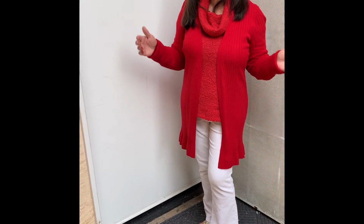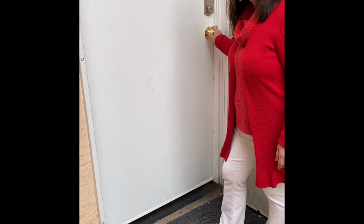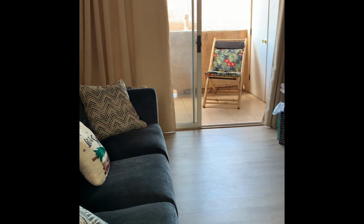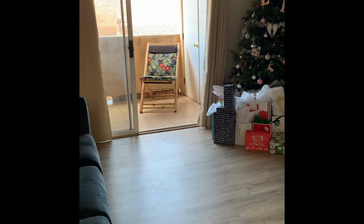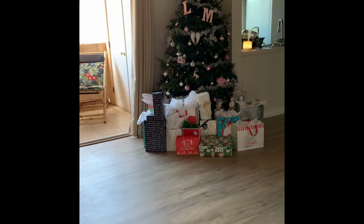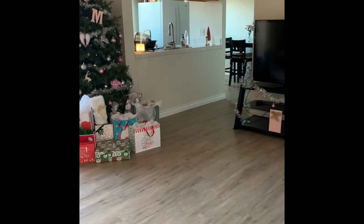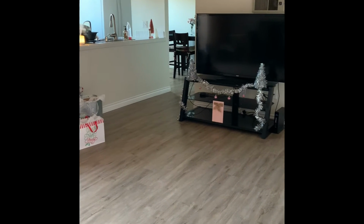Now we're here at the Granny Flat. I'd love for you to come in and tour with me. Let's come on in. Here we are in the inside of the Granny Flat. This is the living room area. There's the balcony in the background. You see the beautiful Christmas tree. The kitchen area is in the back, along with the dining room. And there you see the TV.